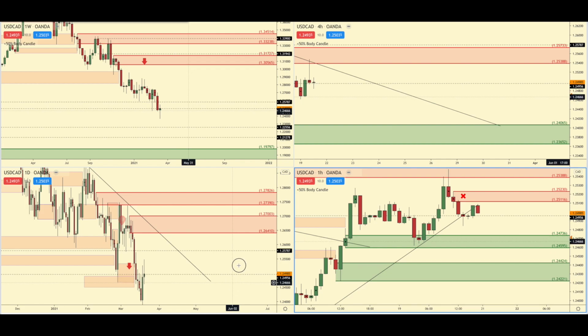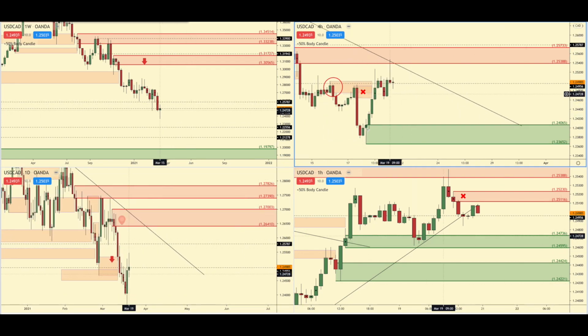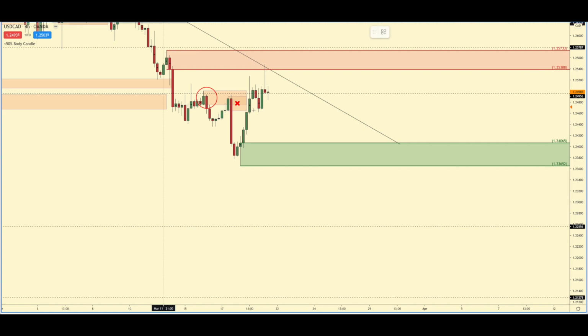So yeah, on the US dollar CAD right now, I'm interested in shorting because I like the trends. But for me to go short now, I have to see this 4-hour trend continue to the downside, which would be breaking that demand area at the 1.24 area, to continue the trend down. And at that point, the 1-hour trend will continue as well. So then we could be shorting pullbacks down to here.